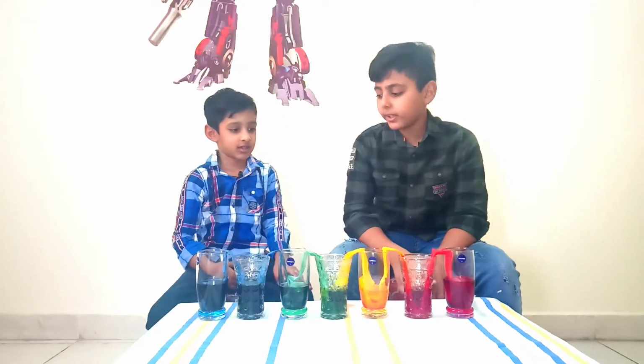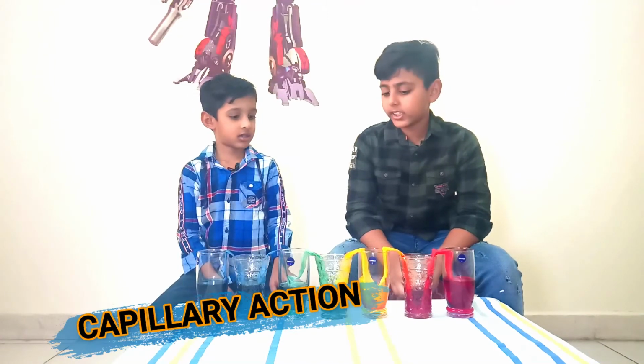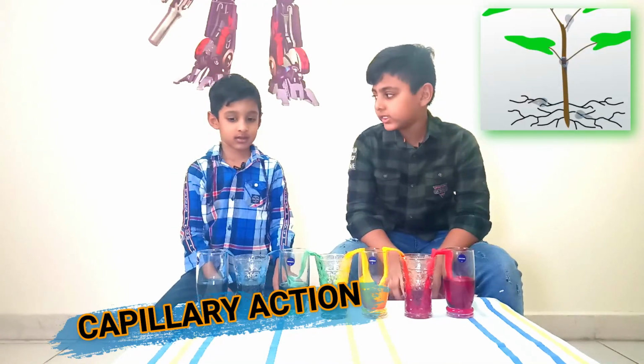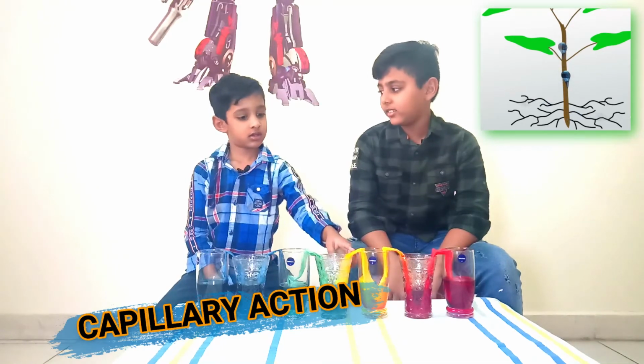Quite correct. It happens through capillary action. This is mostly present in the way how plants take water from the roots against gravity.